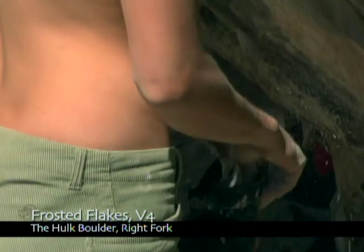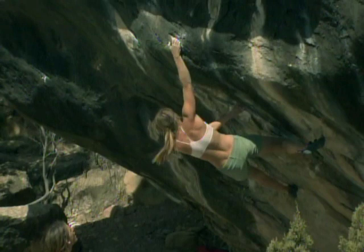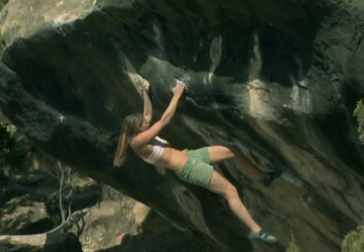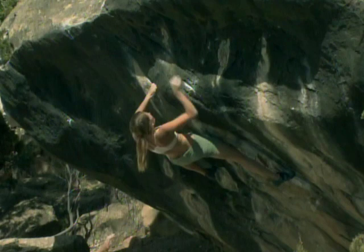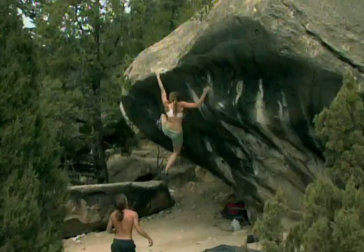Frosted Flakes was my longtime nemesis because I thought I was getting on a V4, and it turns out that it's like a V9. It's maybe a V6. It's really hard for its grade, that's for sure. It's really beautiful though. It's intimidating because it's really steep and the landing grades away from it, so when you get on it, you realize that you're higher than you thought you were.